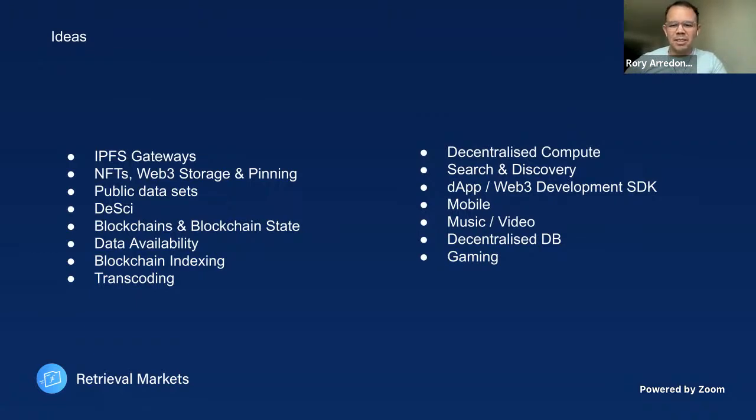We have a question. I want to create some data streams. Where should I start? That is a good question. I think the best place to start is just hitting up the Saturn GitHub or getting in touch with the team on Filecoin Slack. We have got some streaming capabilities, particularly with the video stuff. But I think it would be best to get you in touch with our engineers and see where we can go from there.